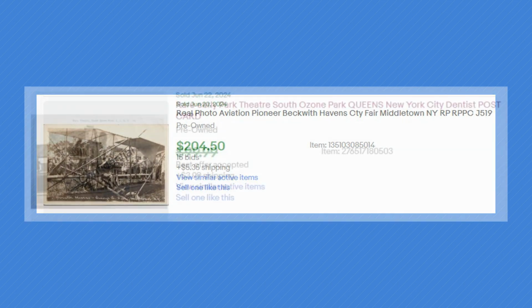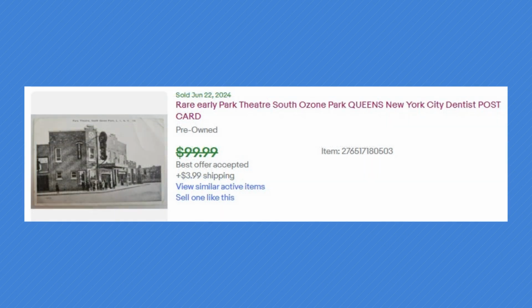Then we get into a $99 one that they took a best offer on, maybe $80. Early Park Theater, South Chrome Park, Queens, New York. I think there's different districts like Brooklyn, the Bronx, Manhattan. I think they're called districts or areas over there. Queens is one of them. New York City Dentist. It's a dentist postcard. Probably took $80 for it. Dentist. I would have spelled that out a little bit more if I could in there, but that's still a pretty good card.